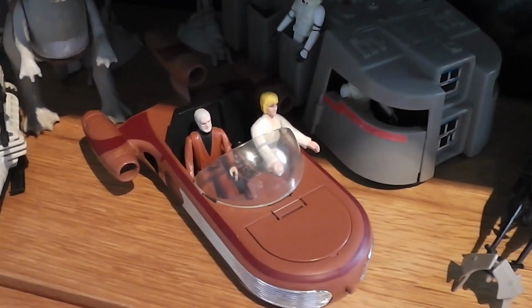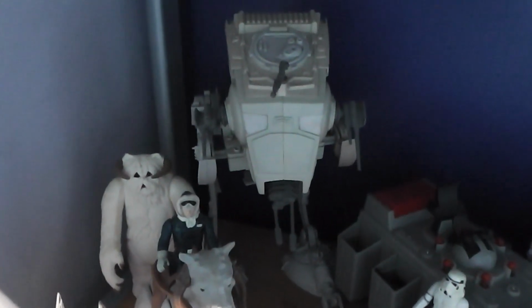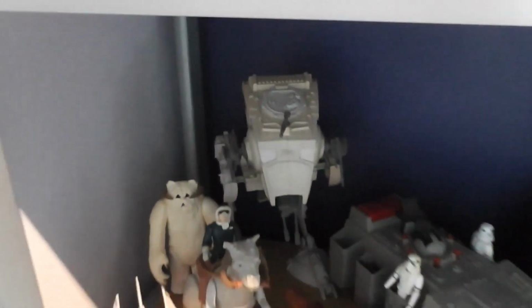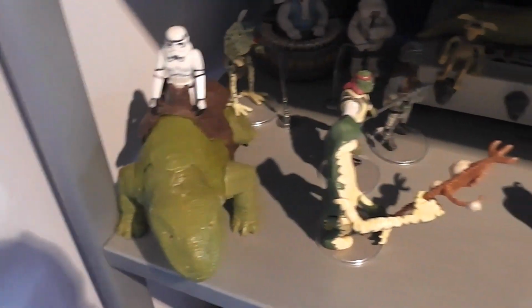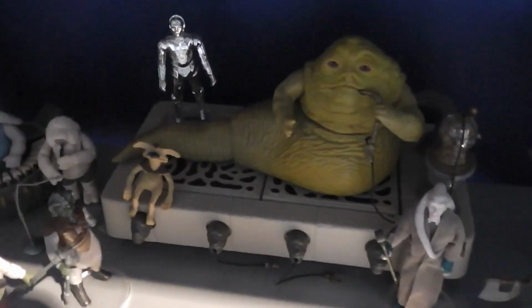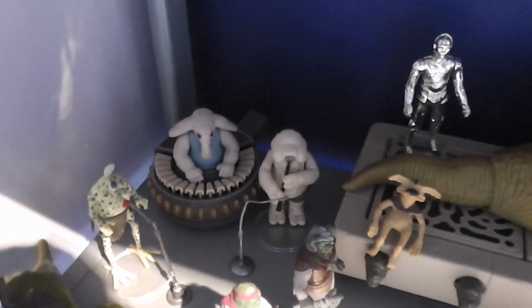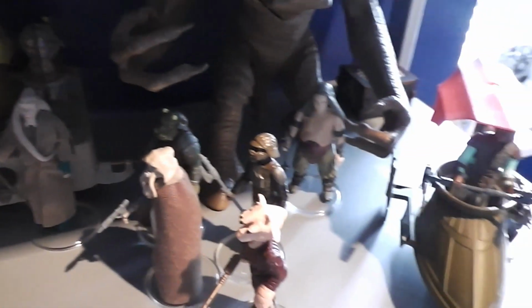But then from Star Wars we've got the Land Speeder, from Empire we've got the Tauntaun and the Wampa, and at the back there the AT-ST from Return of the Jedi, although it did briefly appear in Empire Strikes Back as well. So let's move up onto the next shelf, and we've got the Dewback from Star Wars, and then I've created a Jabba's Palace scene here. So we've got Jabba and Salacious Crumb, C-3PO in the background there, the Max Rebo band, and then various characters from Jabba's Palace around the sort of area that I've created, and Luke Skywalker facing off against Jabba there.